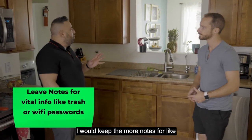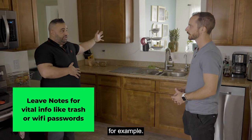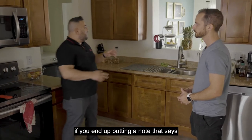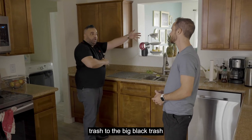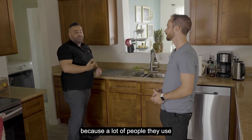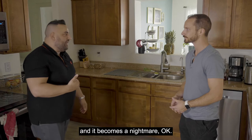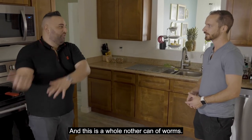I would keep the notes for things like trash in the alley, for example. Trash is a big problem with short-term rentals. You might need to put a note that says, please haul away trash to the big black trash can in the alleyway, or you will be fined. A lot of people start piling it up in your recycling bin, and it becomes a nightmare, because then the recycling won't get picked up. This is a whole other can of worms.